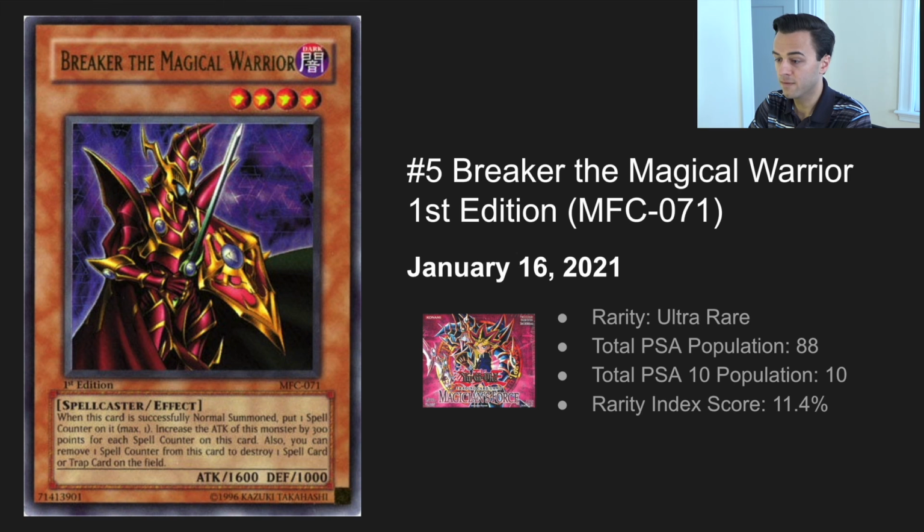All right, next up, number 5, we have Breaker, the Magical Warrior, first edition from Magician's Force, another MFC card, probably due in part to the shorter print run for MFC. There are 10 PSA 10s available in the world out of an 88 sample, right? 88 total pop. That's an 11.4% rarity index score here. We're getting down now into like the nosebleed territory, stuff that's, I mean, you want this stuff in 10, good luck, right?